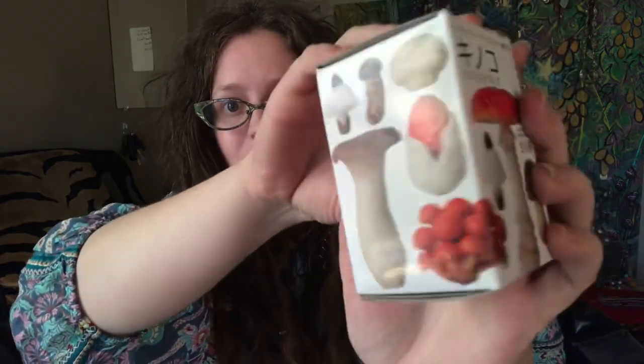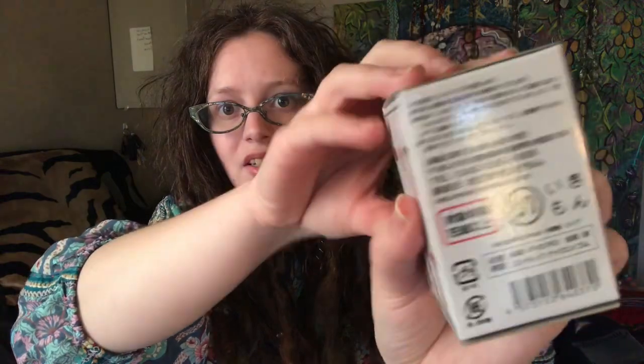So it's a mushroom. It looks like it could be a keychain, or could hang anywhere you hang things. If I end up getting more, I'll probably hang them from my rearview mirror. But I did want one for a keychain, so I thought we could open this together. And it's a blind box. I have no idea which one I'm getting.